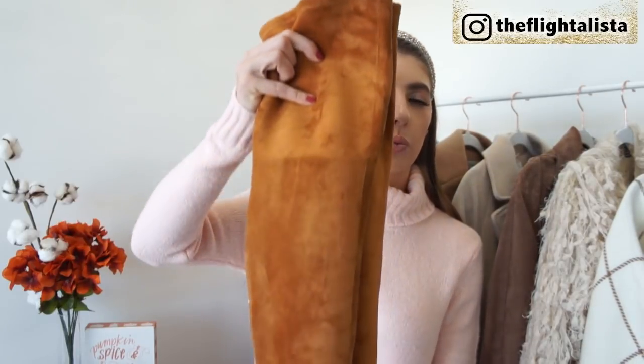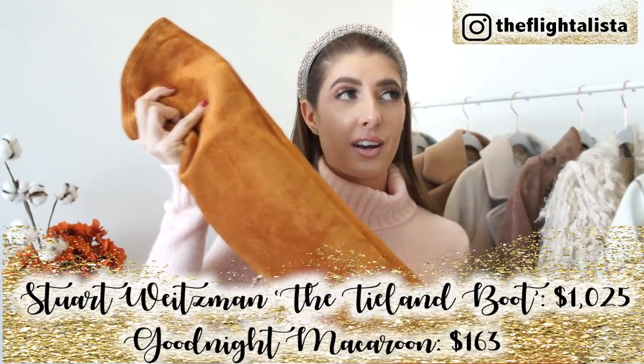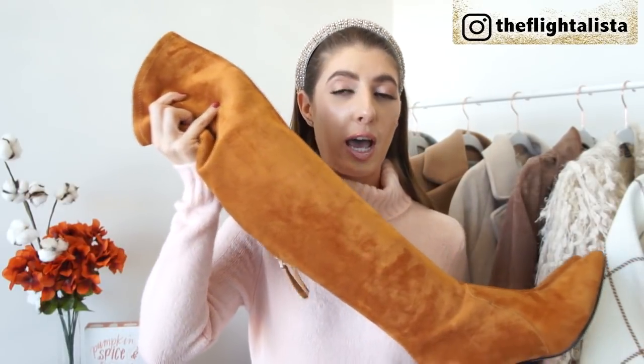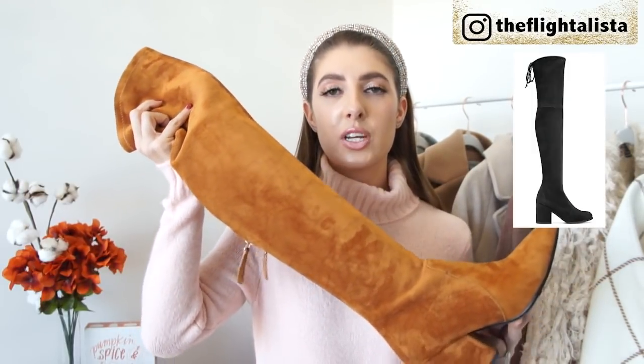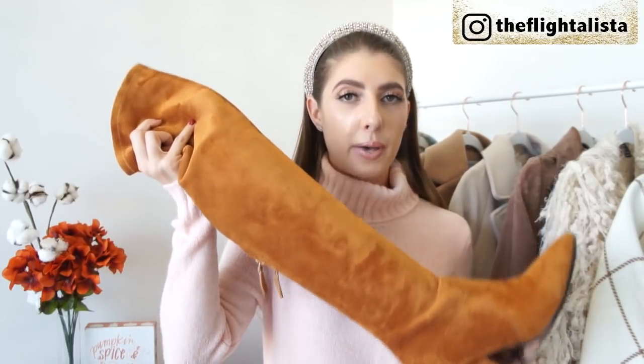Now, one of my favorite items to wear during the fall and winter months is a really good pair of over-the-knee boots. So our next designer-inspired piece is a designer dupe of a pair of Stuart Weitzman over-the-knee boots. Now, these are not from Amazon. I have looked high and low on Amazon's website for that perfect pair of over-the-knee boots, and I only wanted to share the best with you.